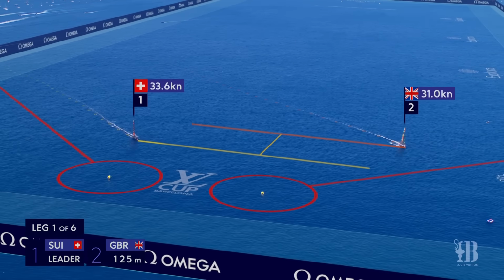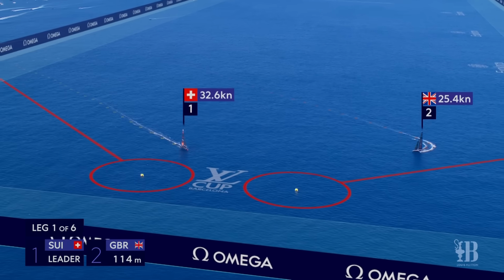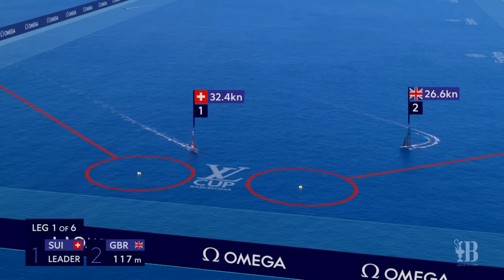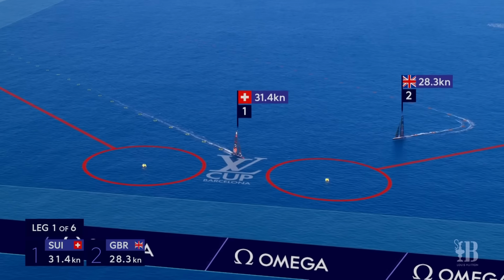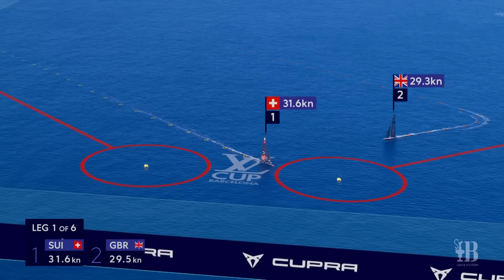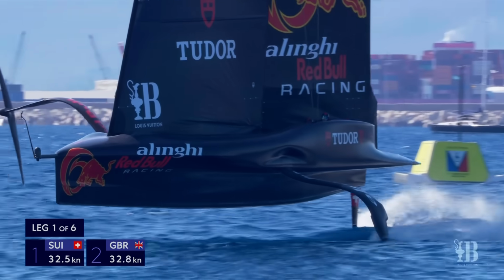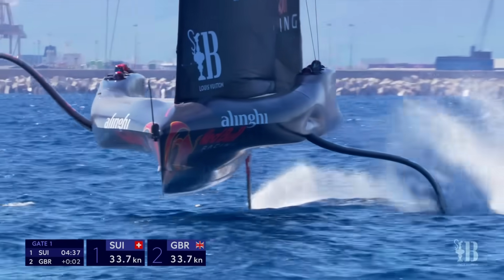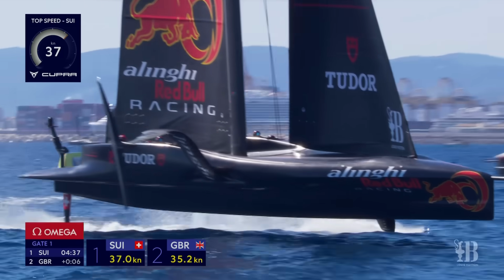For the second consecutive race, another fascinating first upwind leg, but at this point in time, it's advantage Alinghi Red Bull Racing, but not by much. They will lead the Challenger of Record at the top gate. Leg one's done, 5 to go. It's a long way.